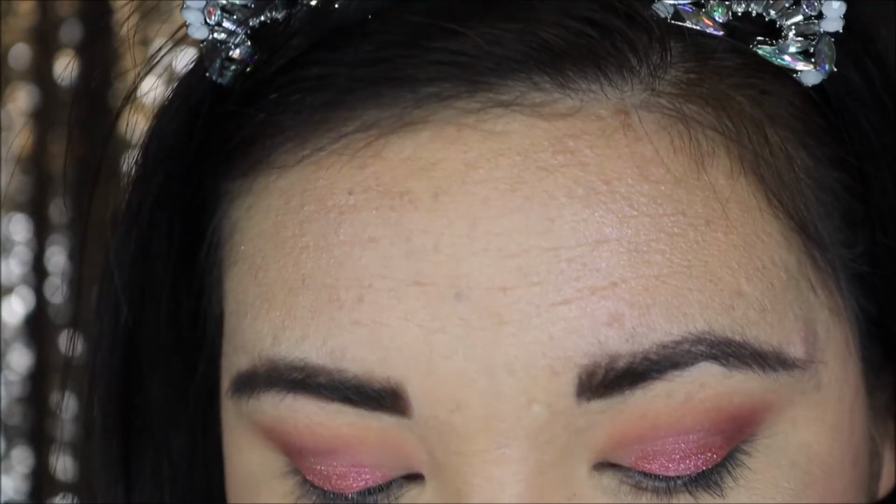I'm having a hard time getting it really nice on there, evenly dispersed. So that's why I keep going back and forth with it, not because there's not enough pigment there, but more I'm just trying to get it evenly dispersed. Okay, we're gonna try another one.